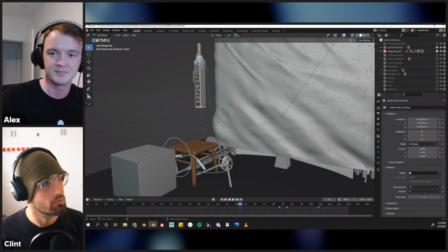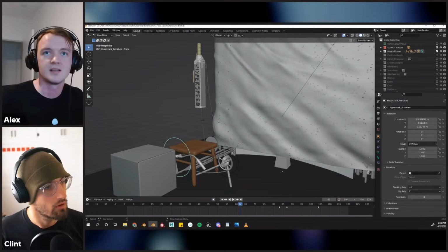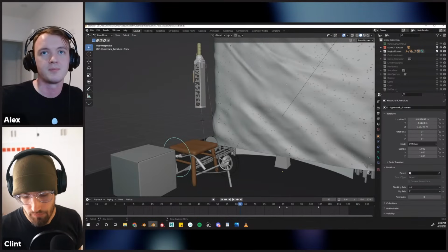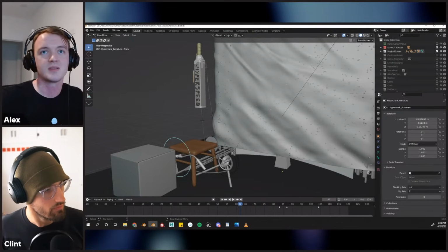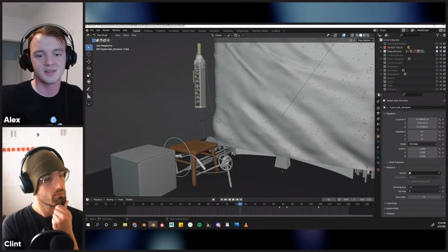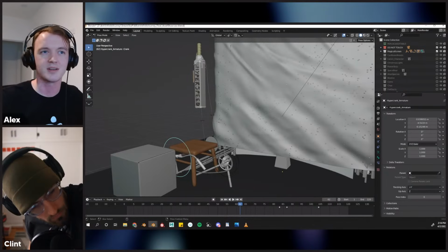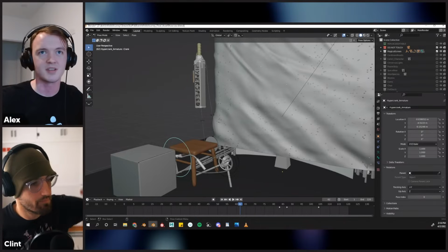For time management and project planning. I can't say I have any tools for that. That's really where concepting comes in. I've been doing 3D for about 10 years, so I know roughly how long a model is probably going to take, how many assets I'm going to be making in a scene.